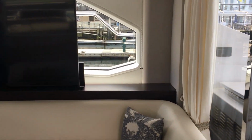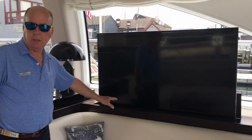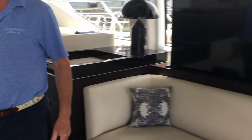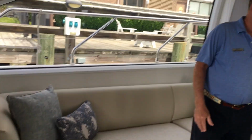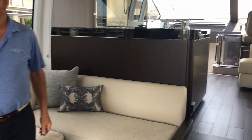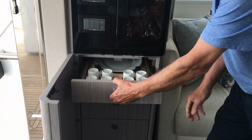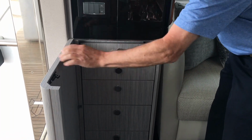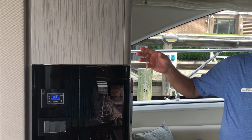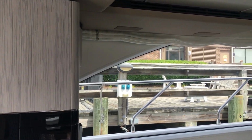On this yacht, your TV is right here. It pops up and it goes down when you're not using it. We have a beautiful couch over here and another one on this side. It's got a nice L shape to it so that you can put your feet up, watch TV, and relax. As with all Azimuts, this particular Azimut has all its glassware stored for ready access and security. This is the Grand Milano wood, which is a beautiful version used on the Azimut 66.